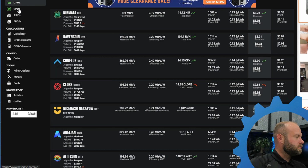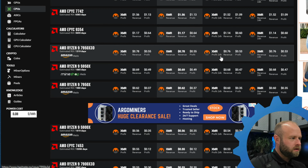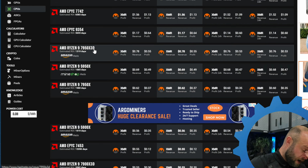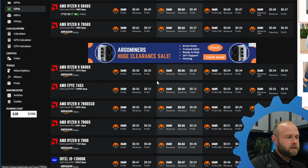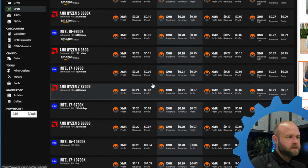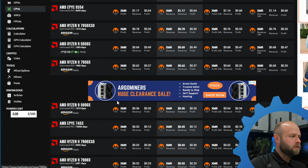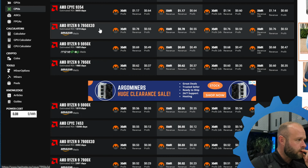But let's finish out our profitability looks here. I can't help but think that things are bad for CPU mining now, even a 7950X3D. Look at this. It's everything. Monero is in tail emissions, so the only reward you get is like 0.6 Monero per block.